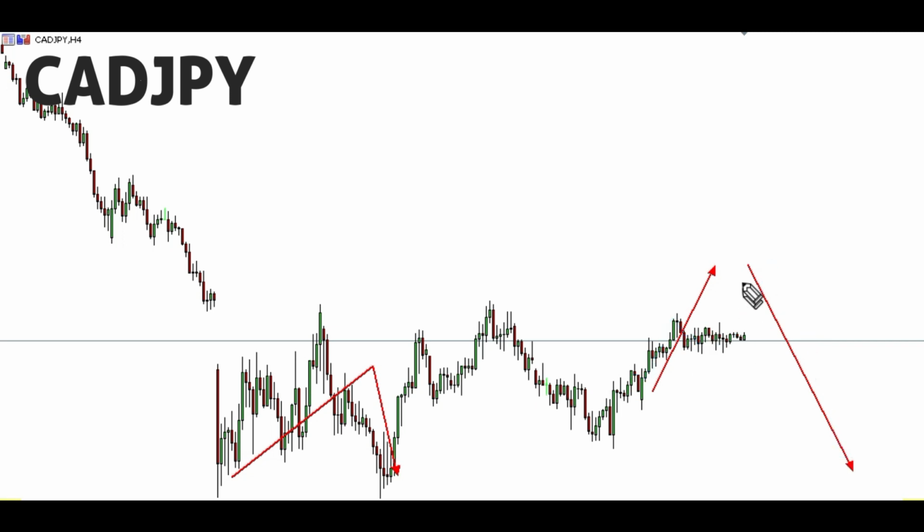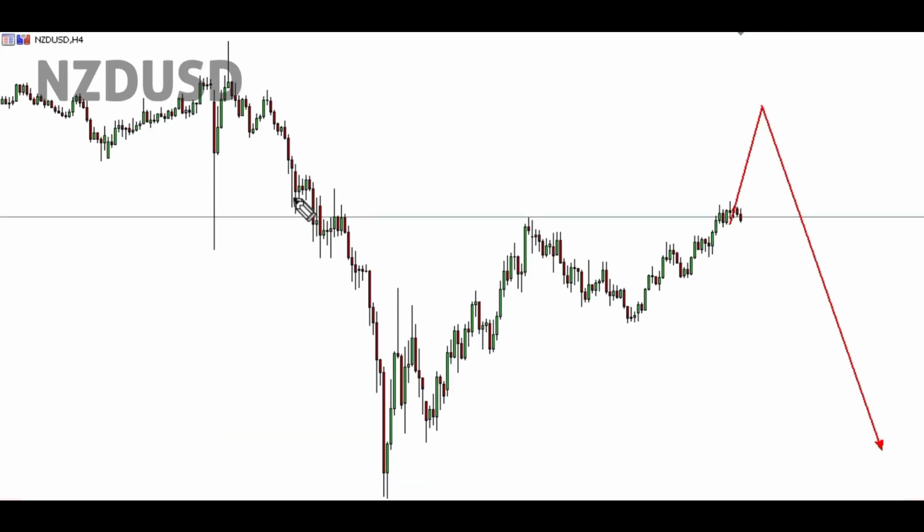The down move is expected to move from here to here. If you do not trade this, just wait for this down move here for CAD JPY. NZD USD. NZD USD was shared this past week from here.